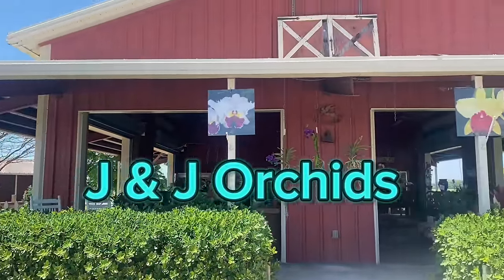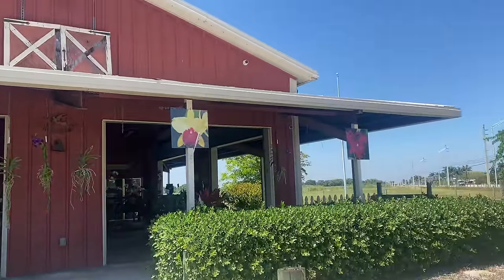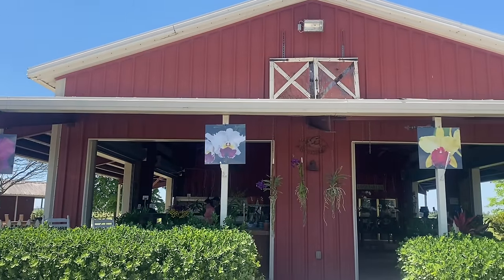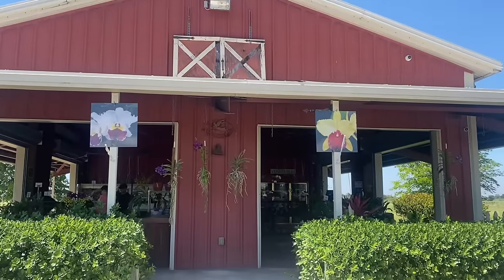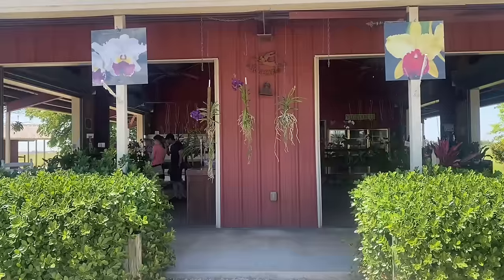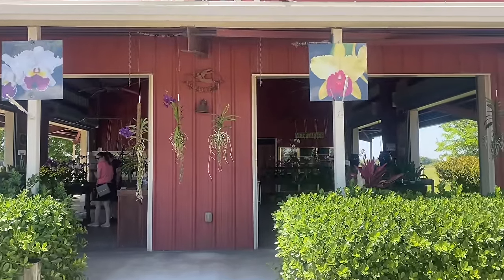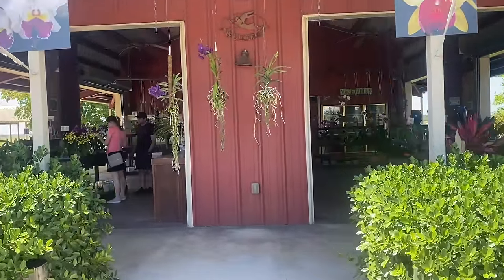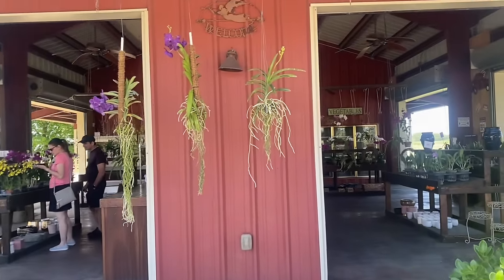They are right off of Chrome. There's Chrome behind me and on 168. Look at how cute. It's a barnhouse looking theme, and I'm gonna come inside. Reina, the owner, told me that they are sold out of a lot of things. Someone just came and almost bought everything out, but I still wanted to show you this quaint and cute place.